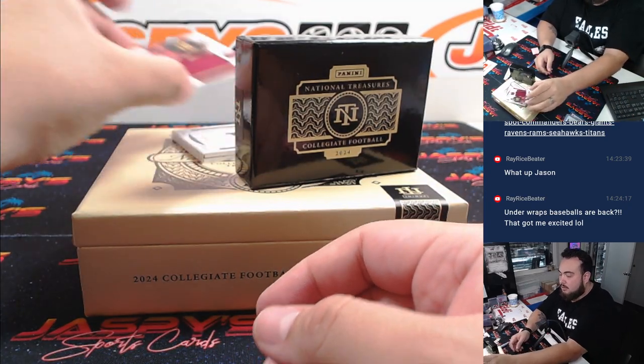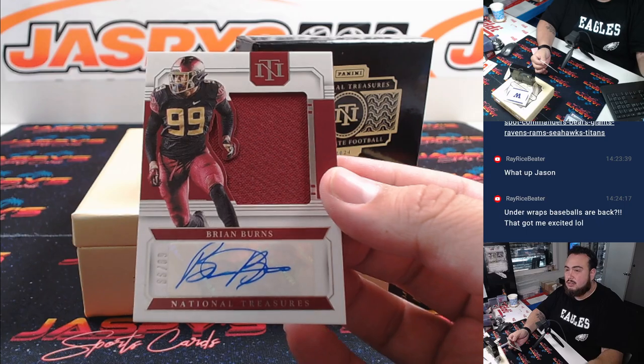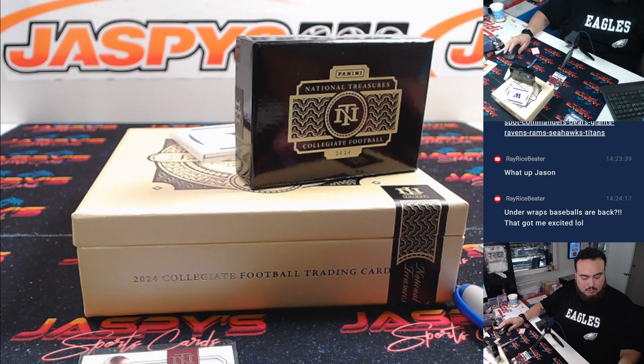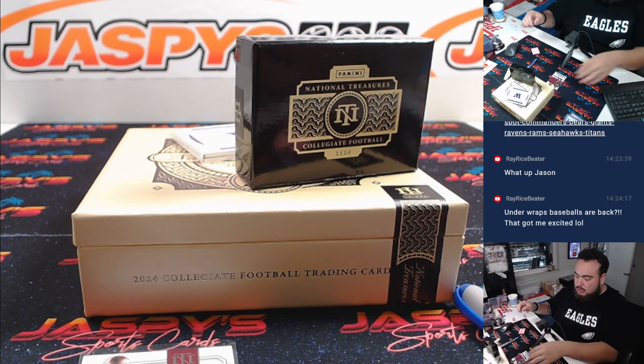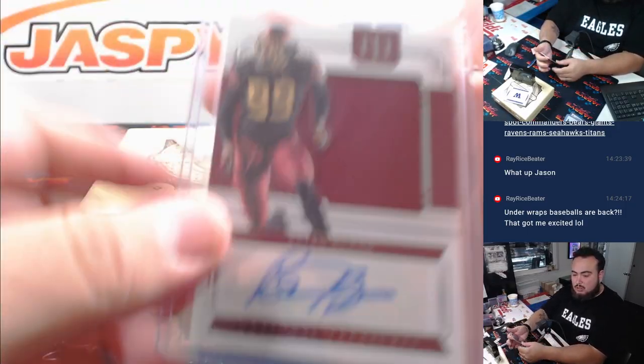A couple more, though. We have Brian Burns to 99. Brian never got traded, right? I think he ended up still being with Carolina. Or did he get traded to the... Was it... Well, actually, you know what? Did he get traded to the Giants? He got traded to the Giants, huh? Yes. He is on the Giants now, actually. Giants. That's going to Leonard.